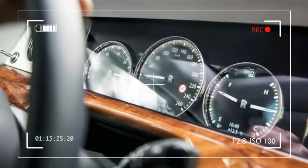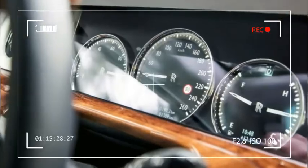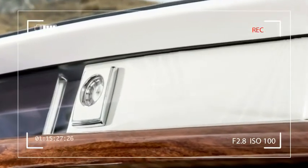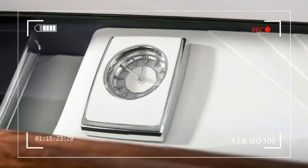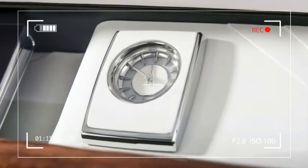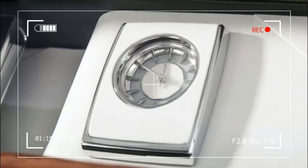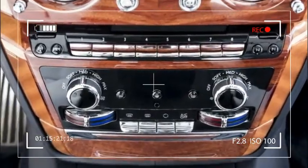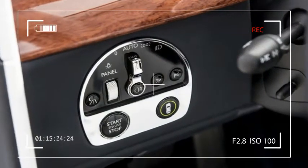Yes, that's a lot of money. Yes, there are other hand-finished cars that are nearly as luxurious and almost as perfect as the Phantom. But that attitude completely misses the point. The Phantom has no direct competition. The best does not come cheap. And the Phantom, more than any other car, is entirely worth it.